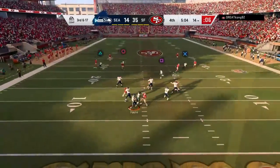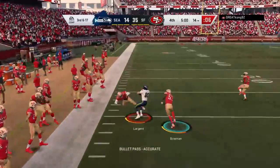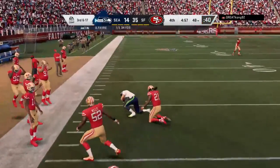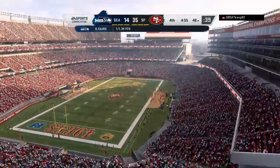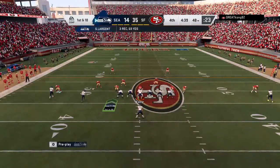And now the first throw for the backup quarterback. That's complete to Largent. And they work this well upfield across the 45. They chalk that one up as a gain of 34 on 3rd down.